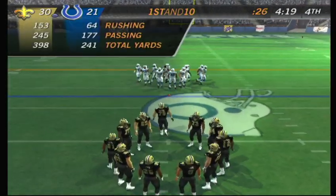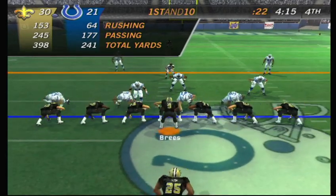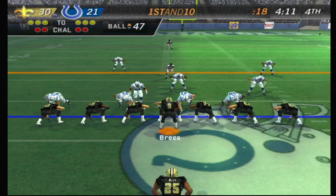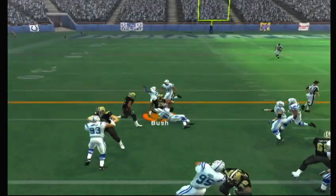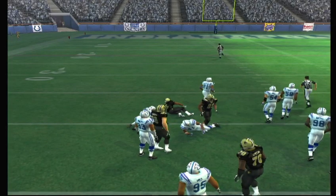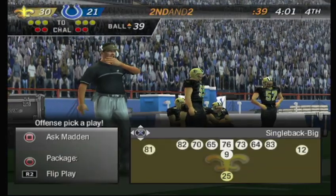This is the 10th play of this drive. Ball at midfield. Only one man in the backfield. Hand off to the tailback. Number 41 comes up to make the play. It's no deviation from the last play call as they keep it on the ground.